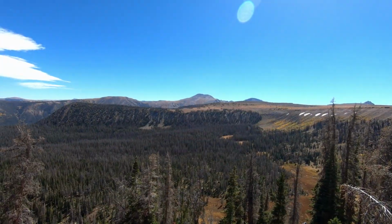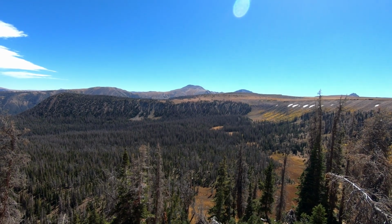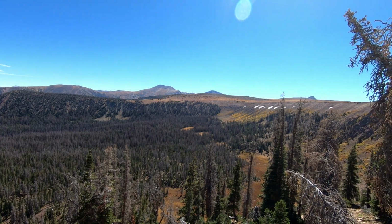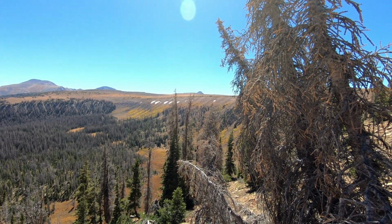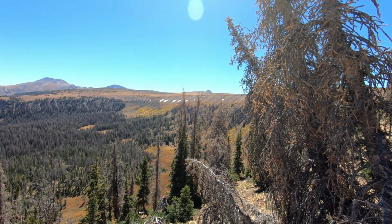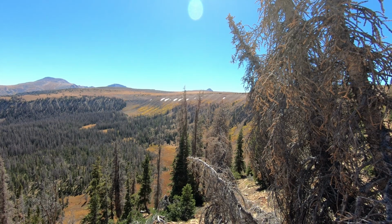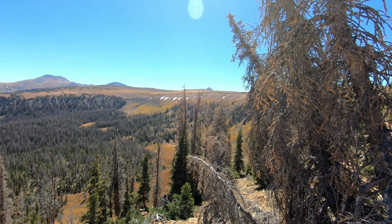A little windy up here. I think that's Tokawana Peak right there, and poking up over the distance there, that's Red Knob. Been over there one time, I guess, coming out along the High Line. I'm hoping to get up on that area right there, and I'll be able to see all that.